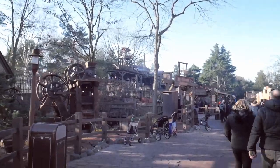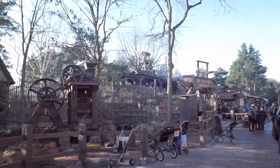How long is the queue? Whoa, it's a big queue. There's a big queue for Big Thunder Mountain, but we've got fast passes, so we need to come back in an hour. So we're going to go and see what the queue for Phantom Manor is like. Is it called Phantom Manor here? Yeah, Phantom Manor.